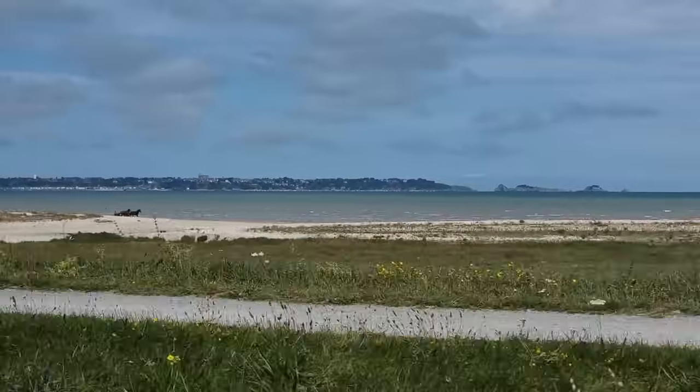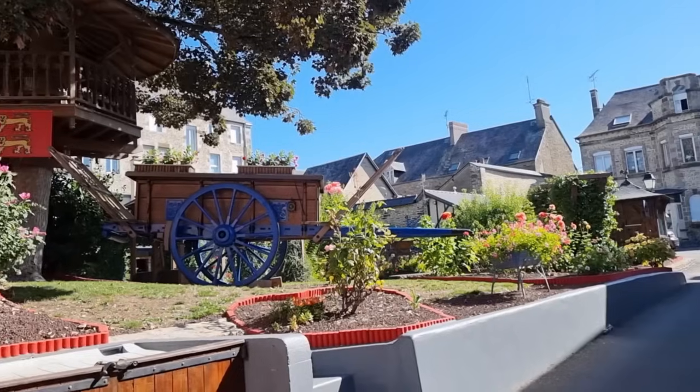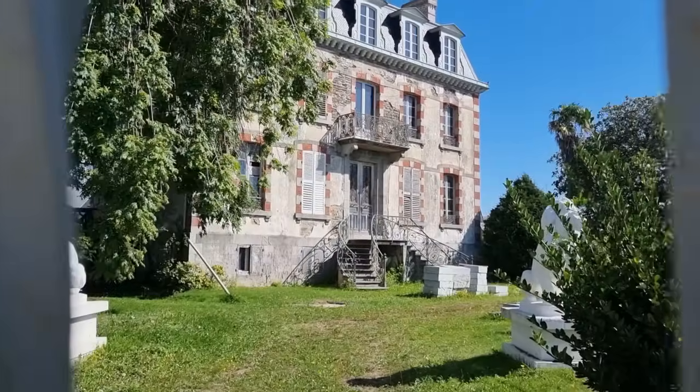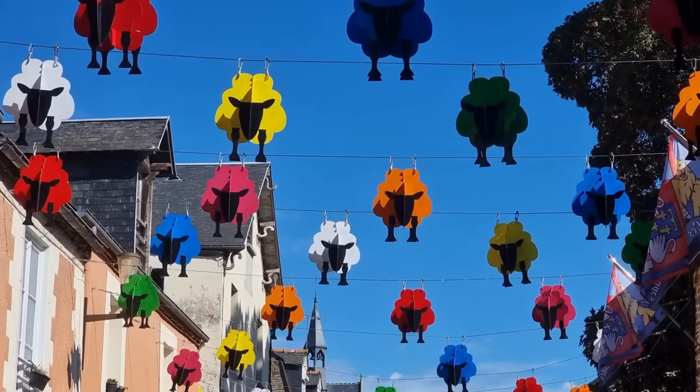Today we will visit some French towns on the northern seaside, and we will hit as many vintage stores as we can. So come and join us, let's go!